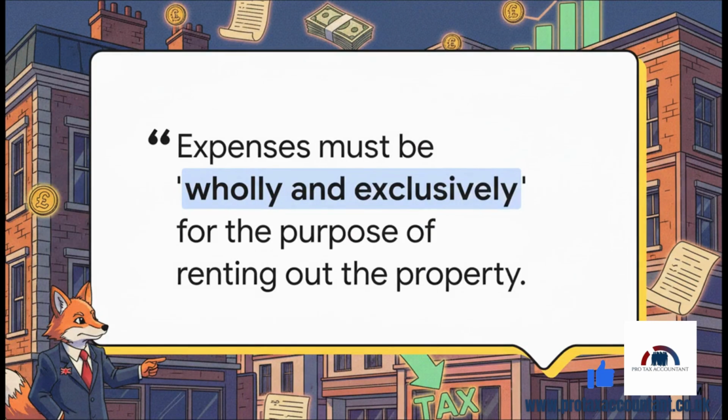Okay, this right here is the golden rule from HMRC. You need to remember this phrase: wholly and exclusively. For any cost to be deductible, it has to be entirely for your rental business. So let's say you buy a new laptop. If you use it 60% of the time for your properties and 40% for watching Netflix, you can only claim 60% of the cost. Simple as that. If it's for the business and only for the business, you can claim it.